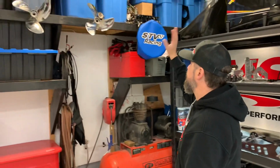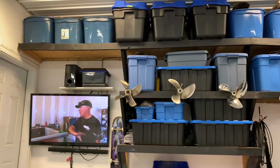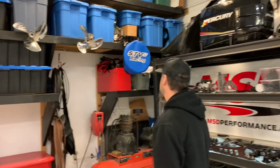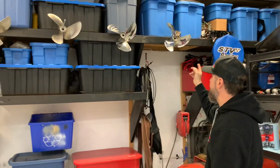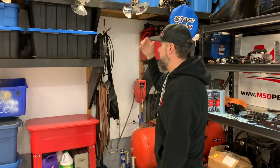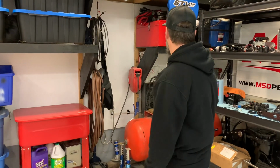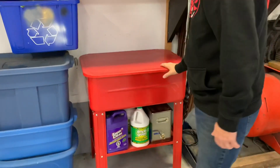Bunch of shelving just for totes and whatnot. I try and keep things organized. I don't like stuff laying around, so everything has a place. Keep our props along here. These are just my own personal props, my drag props, a lake prop, and anyways, keep them kind of organized on shelves and stuff. We've got a parts washer tank here.